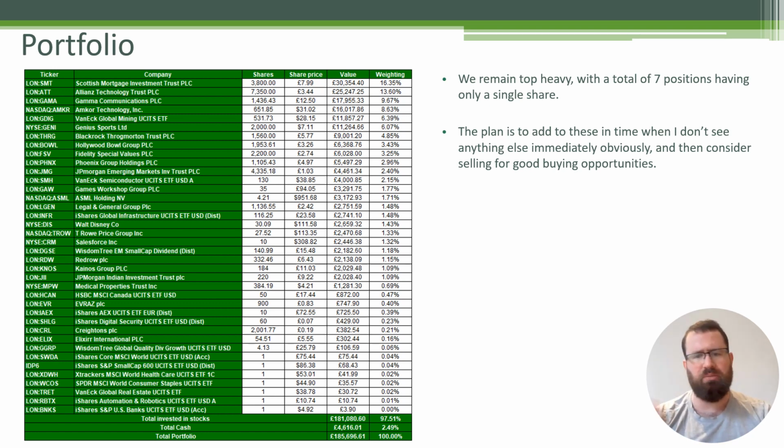But in the moment, I wanted to find as much money as I could to throw at positions that I considered undervalued. So that's the approach here. But as a result of that, my portfolio has definitely become quite top heavy. However, my largest single position there, Gamma, is just under 10%, similar with Amcor. So my two largest positions are quite broad based, I would say.